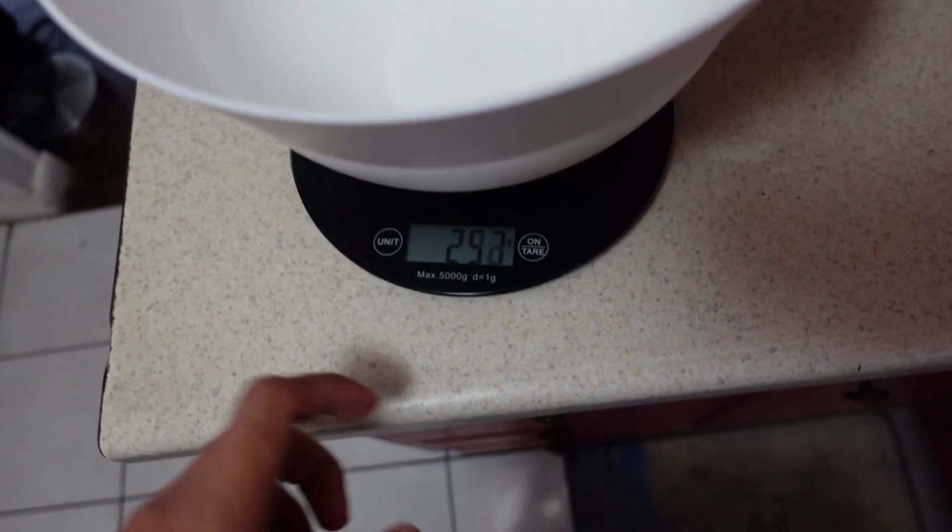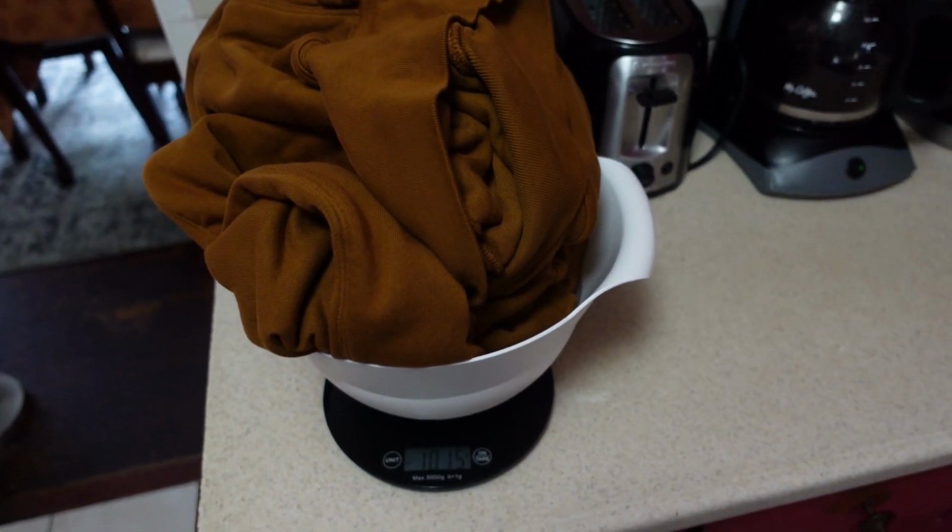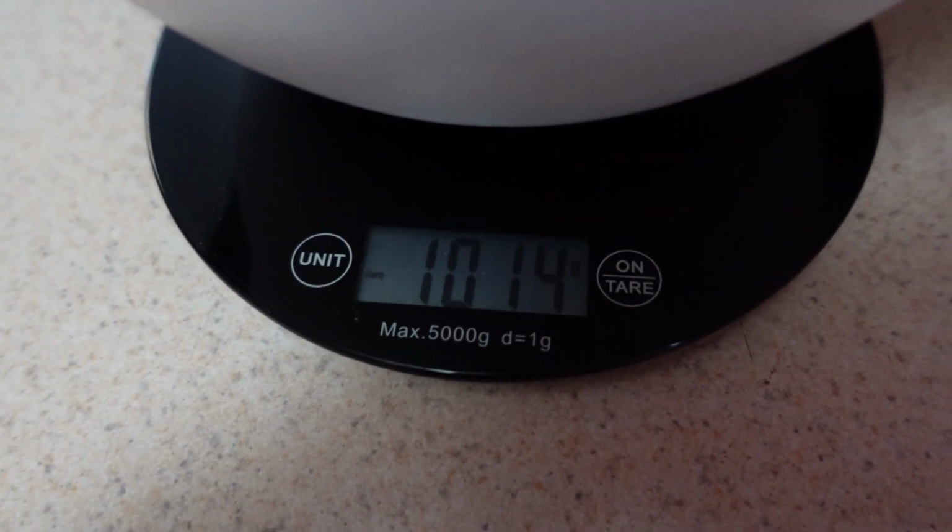Because of my curiosity, I went ahead and weighed this. A typical Gap hoodie weighs about 700 grams. In comparison to this Yeezy hoodie, this weighs about 1,000 grams. That's a 300 grams difference right there, which is almost about the weight of 2 or 3 basic t-shirts.